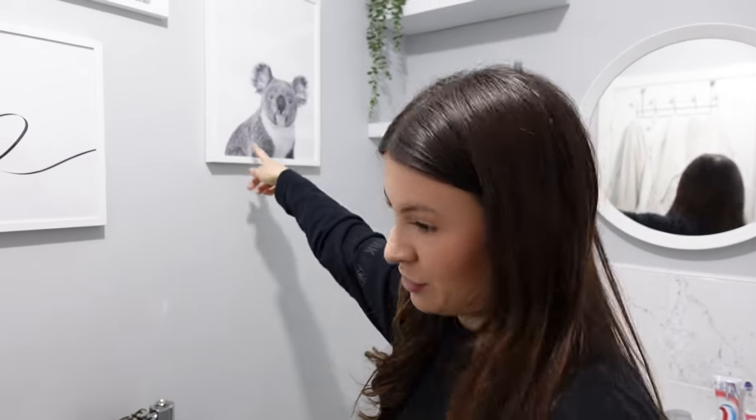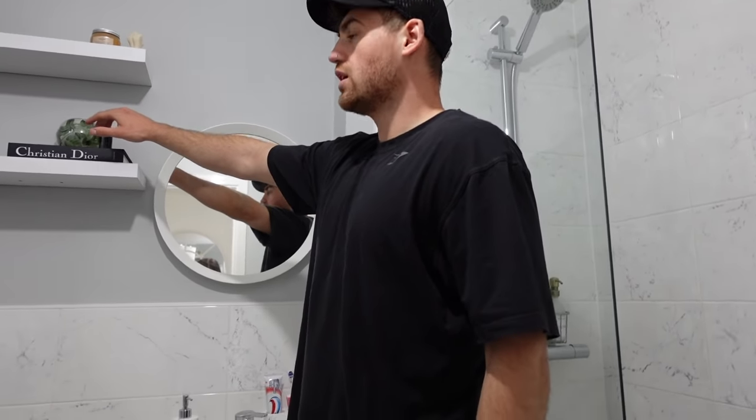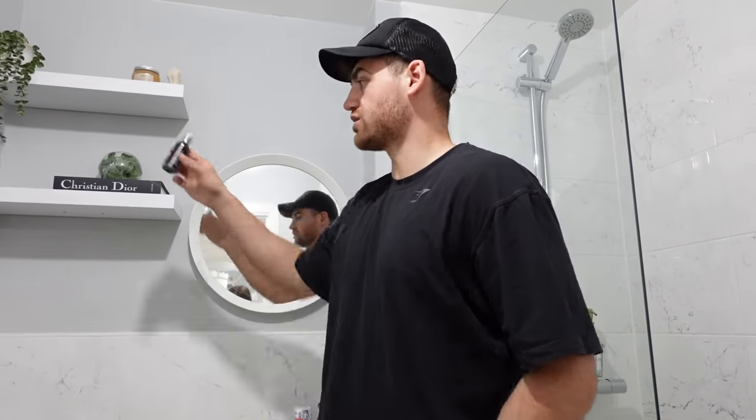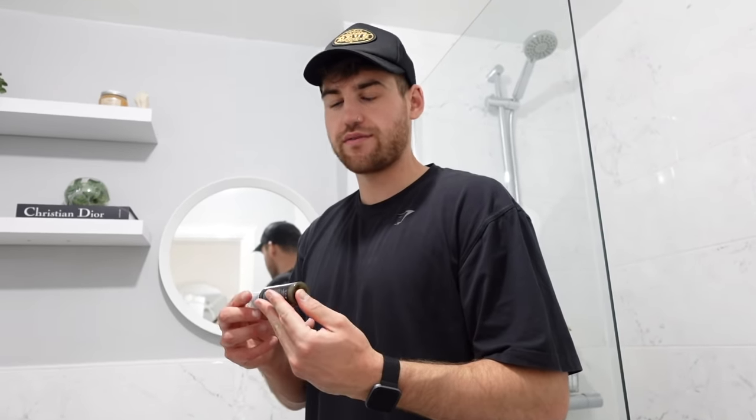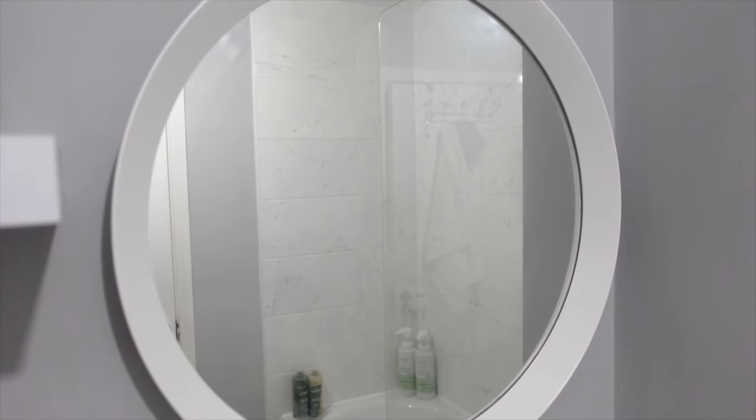They're really cute. I love this one because it stares at you in the shower and it makes you giggle. We've got the same marble tiles as we do downstairs in the kitchen. And then we've got these white shelves from Donnell with a few accessories on, and also my anti-aging serum because I'm actually 85, but I've just been using this for a while. This mirror is from IKEA, isn't it?